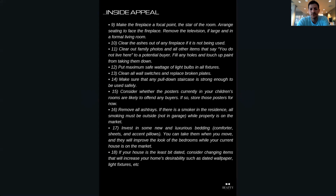Invest in some new and luxurious bedding. Small price to pay, a couple hundred dollars will make the property look all right. However, if you took care of everything, you can put a throw pillow or something on top of it to make it look all right.